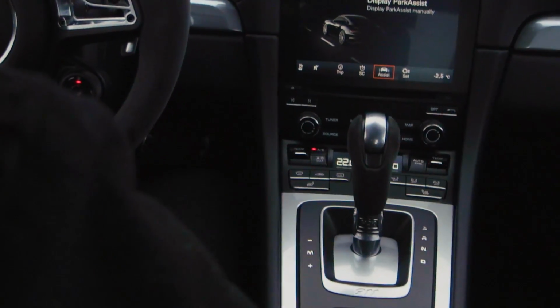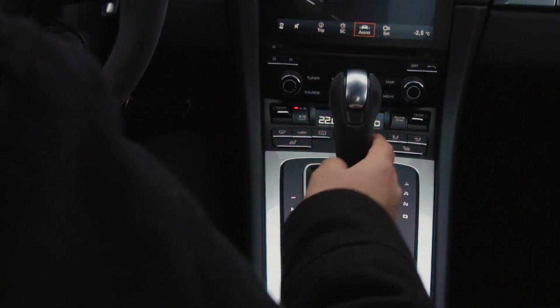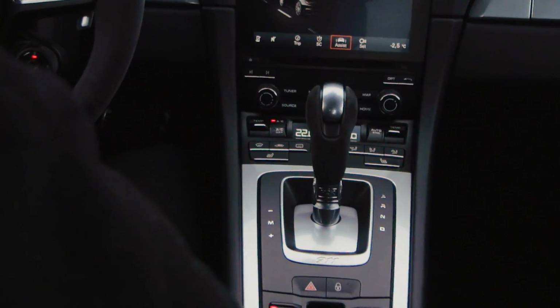This is the gear lever for the 7-speed PDK. You can shift up and down by using the manual mode here or using the paddle shifters.